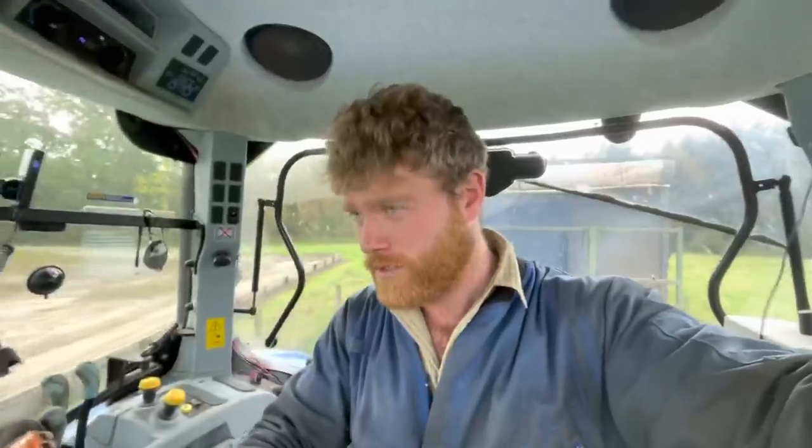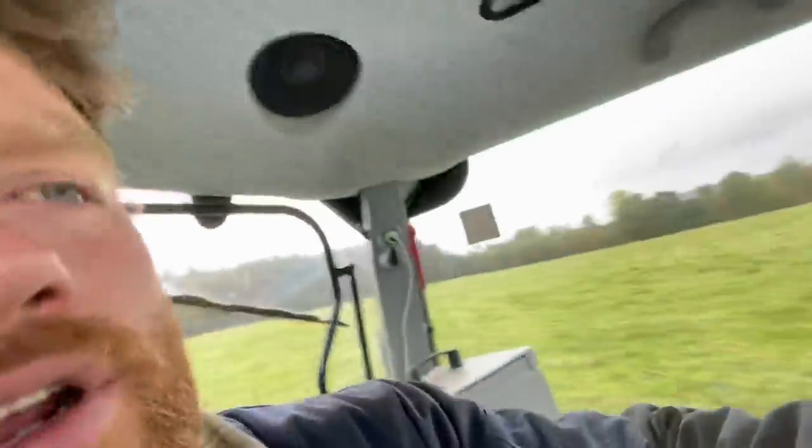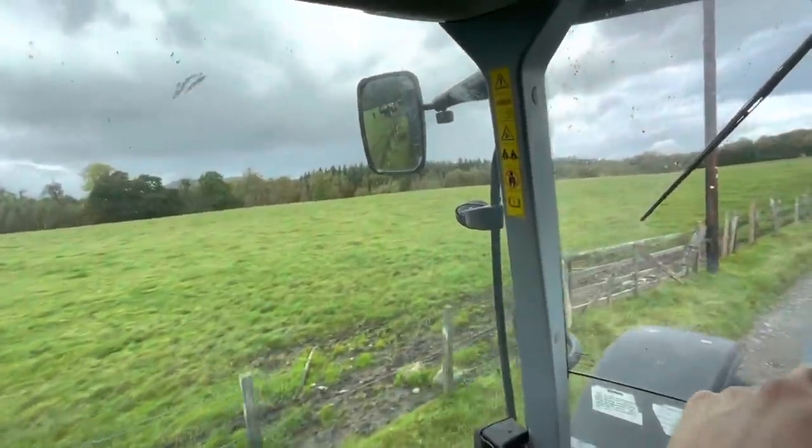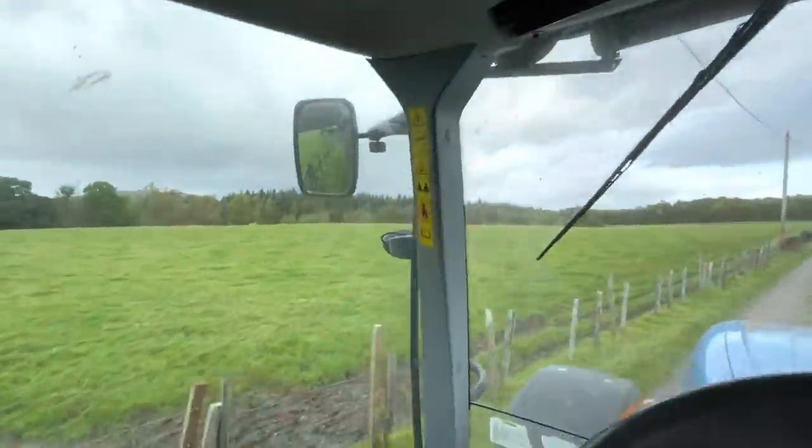I am currently shifting cattle from the rented ground back to silage ground, and that'll keep them outside for another month or so. Just depends. There is plenty of grass out there, so it'll be good to make use of it. The rent is up for the year, so there's still a wee bit of grass left in these fields, but you've got to get them off.